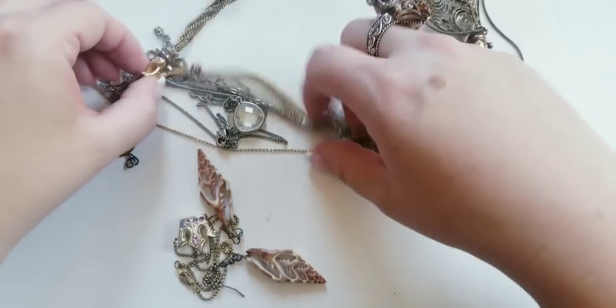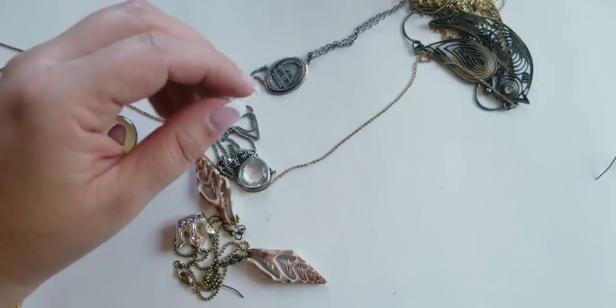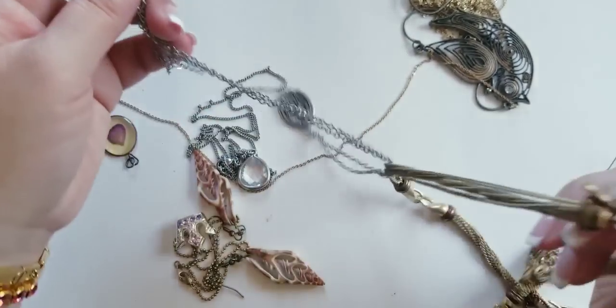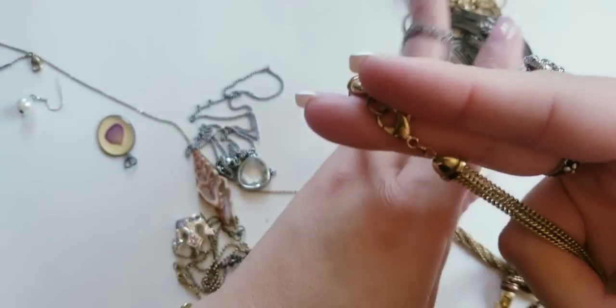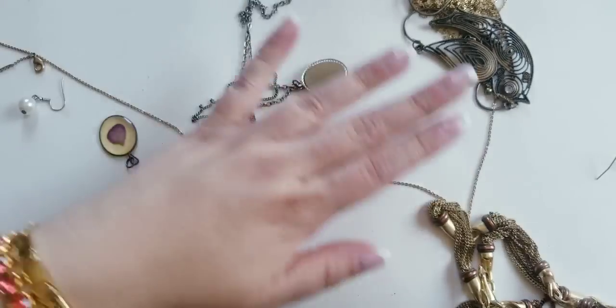What else do we have? What else? I think I might have to go back and get a couple more jars just so we could see what's going on.